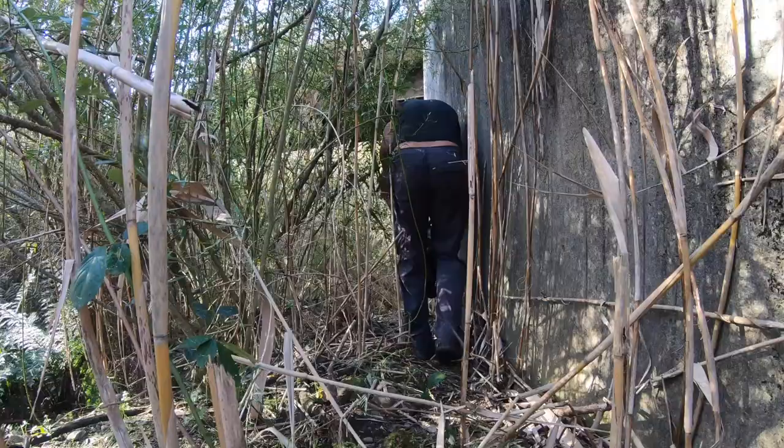A lot of spiky things down here. Ow. A friend told me about this crag a little while ago. He said he found a nice splitter crag where you can practice jamming.